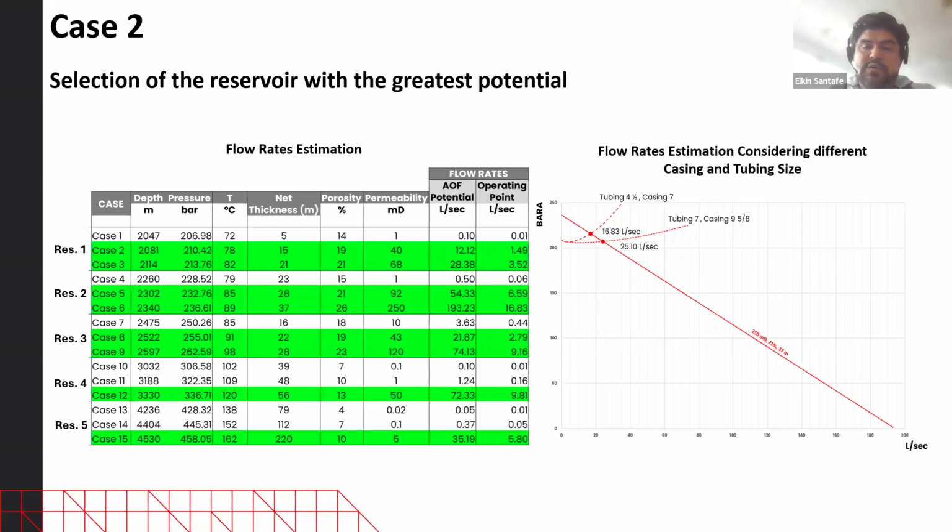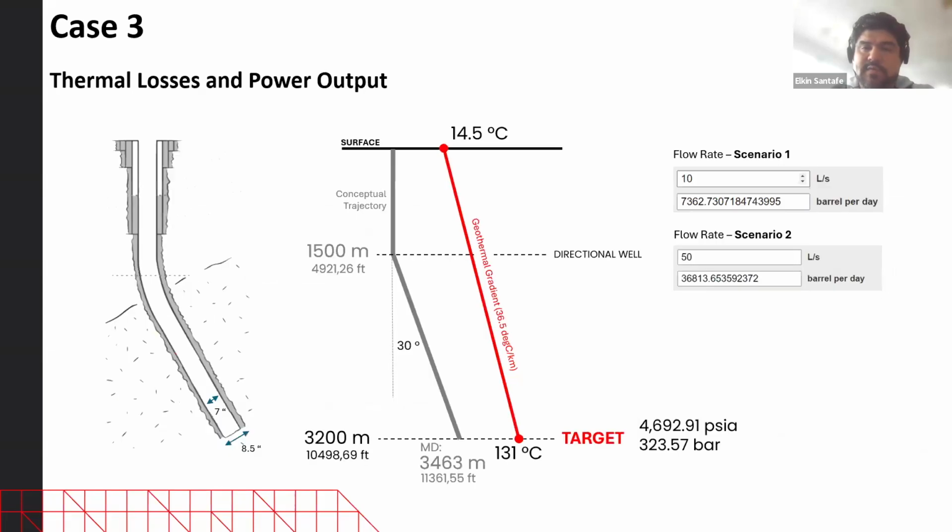But we can also consider the use of artificial lift systems, such as ESP pumps, which will allow for higher rates and move the performance, for example, to this area, improving the entire integrated system, and in that way we can get more energy from the subsurface.